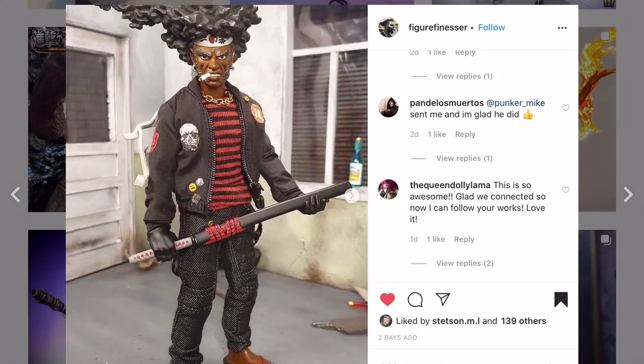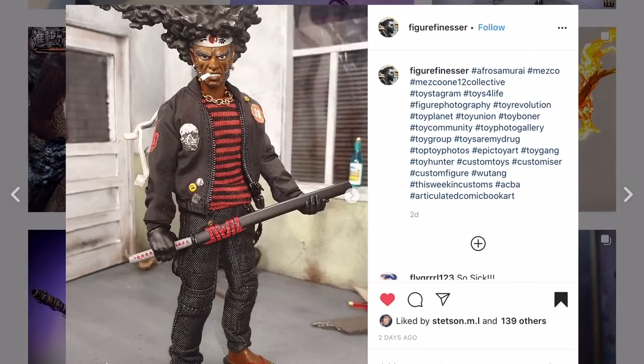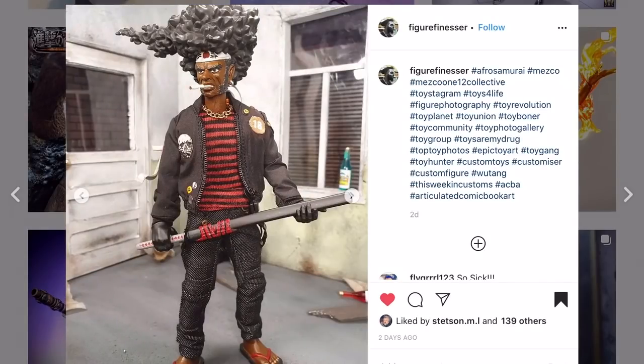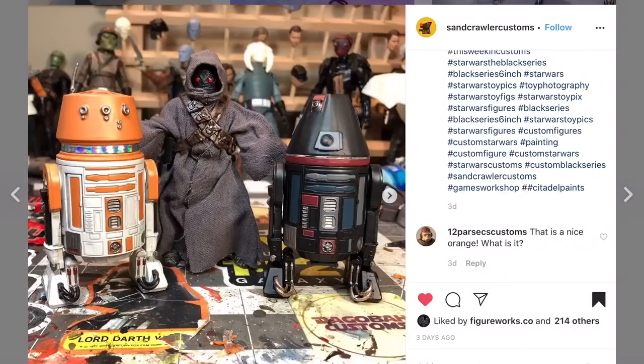All right, Figure Finesser with, what's this guy? Afro Samurai right here. I love this. It's good, man. I dig it. I love the chanclas on his feet, and I guess that's another character. I don't know who she is, but I've seen that head floating around, people doing this custom in particular. I definitely like the soft goods on this dude, and he's got some character. I don't know where Afro Samurai's from, but I like that custom.